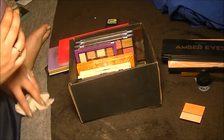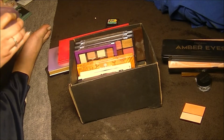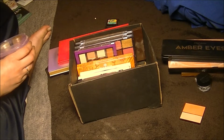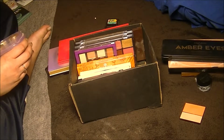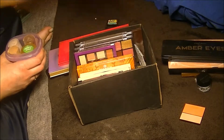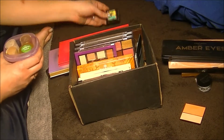And then, ooh, I need to clean that out. This is what all my single shadows live in. I know they're not all going to fit in here because they never do. And I've kept way more than I should. The singles that are in the cards, I'm going to go ahead and put there.